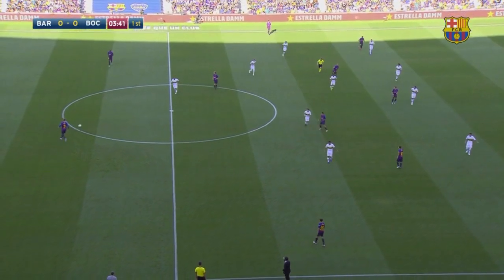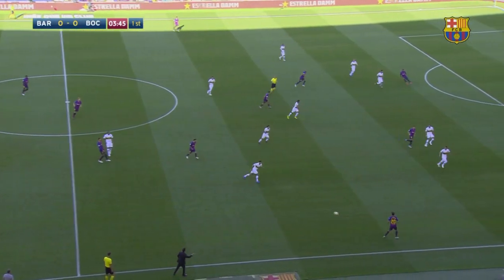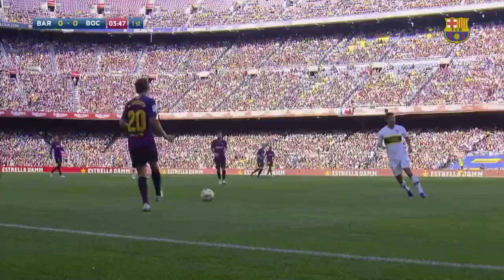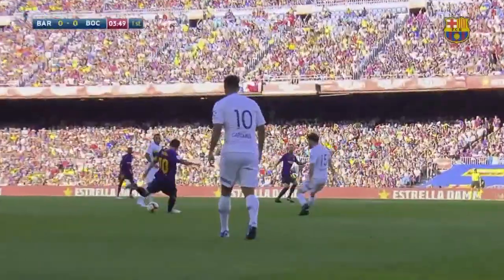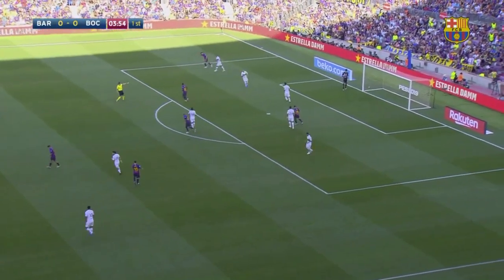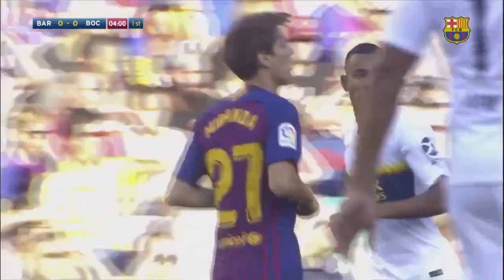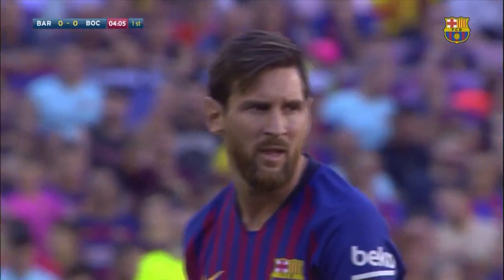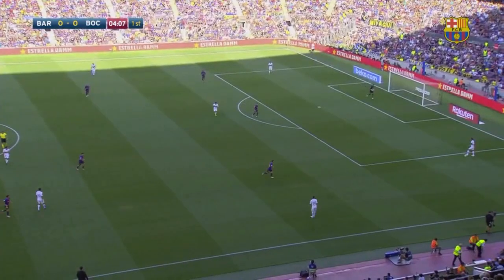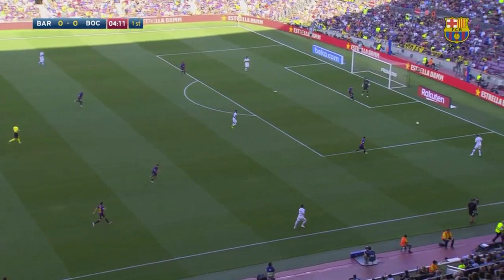Umtiti then, back to Pique. Again, space on this near side for Sergio Roberto. Roberto looks inside. Captain Messi on the ball. Messi spots Miranda in a Jordi Alba type run. We know that that's one of Leo's favourite balls. Stroked over to where Miranda made a run. Game for him. Looking to cement his position as the Jordi Alba substitute.